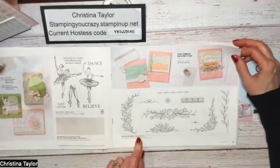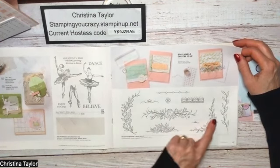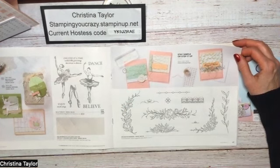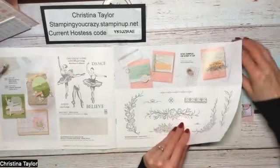The decorative border stamp set is up next on page 47. And these are just some beautiful line art images that can be stamped by themselves or stamped and colored in. So that'll be, I think, fun to work with. And that's a photopolymer stamp set. That's $23.